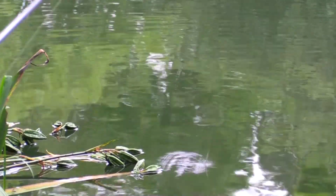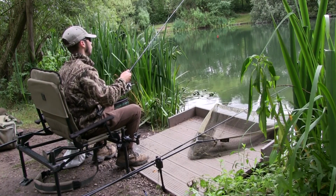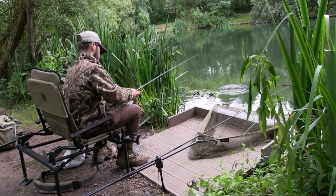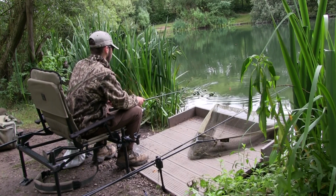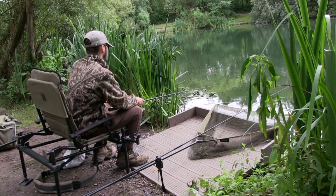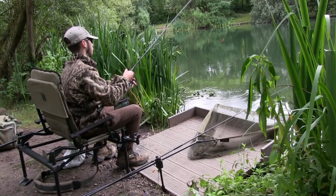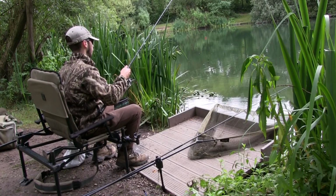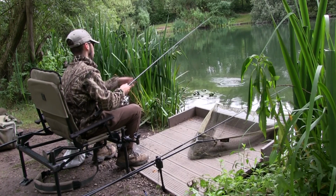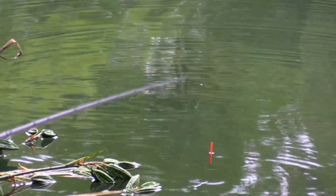Might be something on that. Yeah. Oh, pulled out of that one. I think it was probably another perch. Maggot looks good. Drop it back in. Simplest form of fishing, this. Don't need to go complicated. Another positive bite there, but didn't manage to hook into anything. Quite a few fish down there. Get some more maggots chucked out.